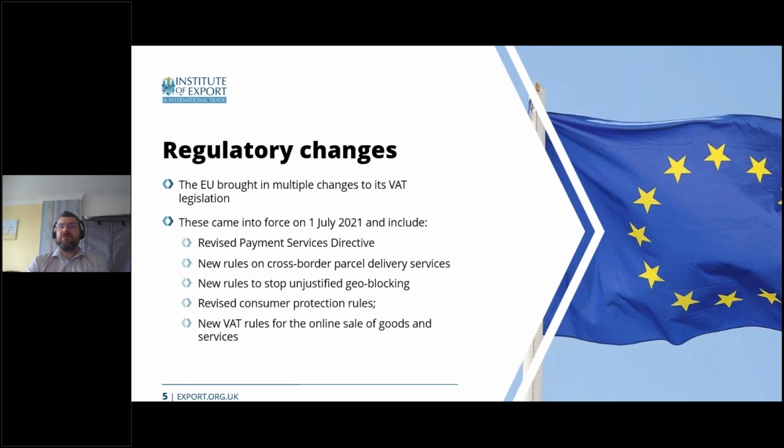Geo blocking, when we look at this, basically prohibits discriminating between European Economic Area customers based on their location. This could be blocking access to a website, automatically redirecting customers away from a website, or charging different prices. This is an important aspect which came into play. It applies when customers are buying goods online. There are exclusions for copyrighted materials such as ebooks, for instance. Electronically supplied services, this could be web hosting, cloud storage, or services provided in a physical location. So this could be aspects like tickets to a theme park or tickets to a sporting event, for instance.